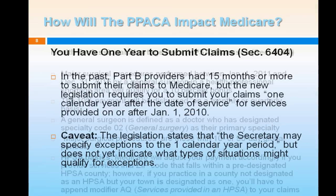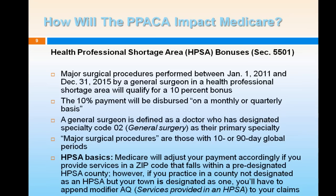Moving on to slide 9, general surgeons who perform major surgical procedures in a health professional shortage area, also called an HPSA, will get a 10% bonus for these major procedures between January 1st of next year and December 31st of 2015, according to the new legislation. Again, this is another example of your doctor having to be enrolled in Medicare, in this case as a general surgeon, which is specialty code 02 as their primary specialty.